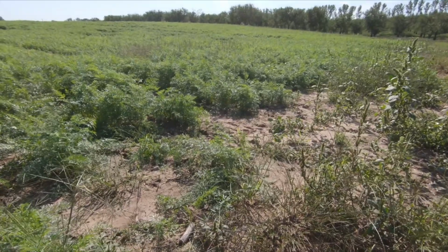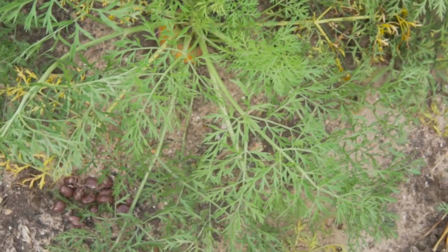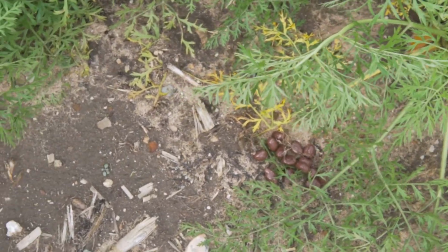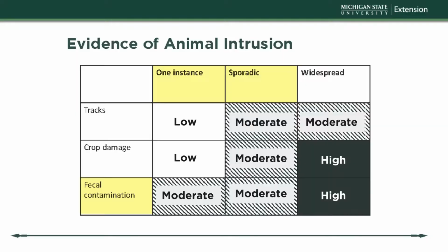The risks associated with fecal matter in the field are the highest. With sporadic evidence of fecal matter, or even just one instance of it, the risk of contamination is moderate. Widespread evidence of fecal contamination would justify some step to minimize harvest of the contaminated crop.